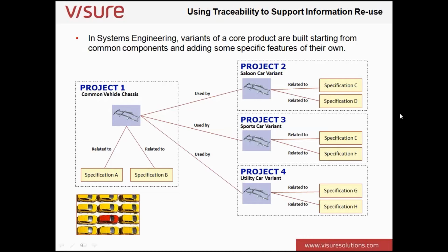And what's interesting here, by the way, is that reuse is not only limited to the requirements themselves. If on the original specification you've traced that information to verification or test information, then there's nothing stopping you, where you've reused that requirement, reusing the associated test and verification criteria. And that's another place where, particularly in starting up projects, you can save considerable time and effort in that process.